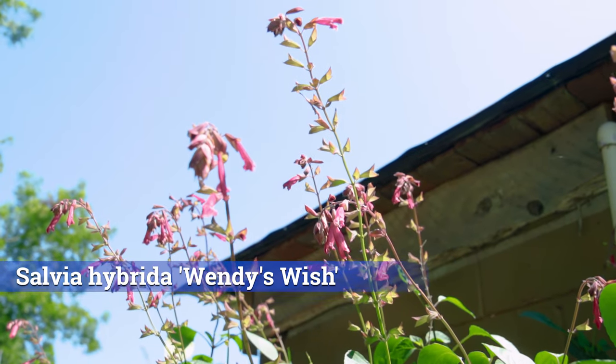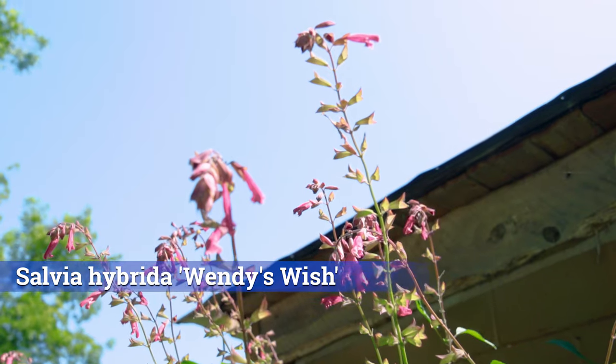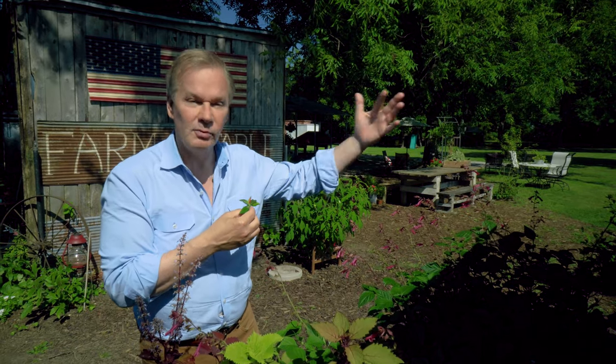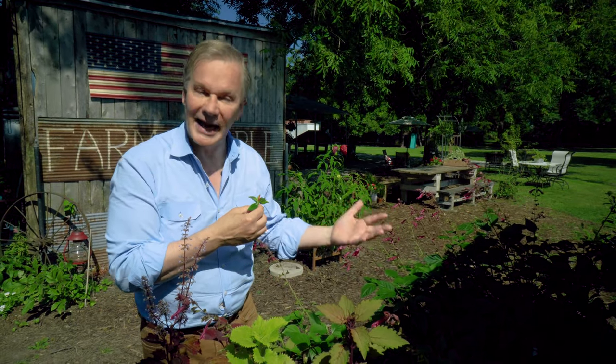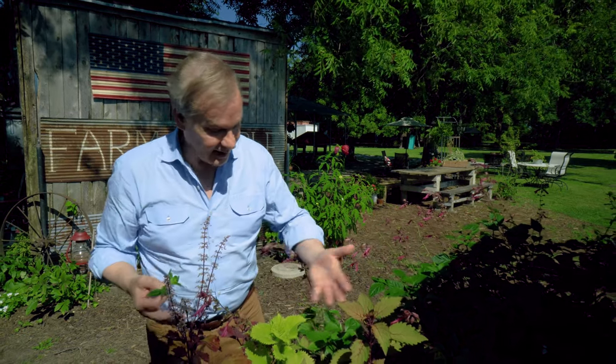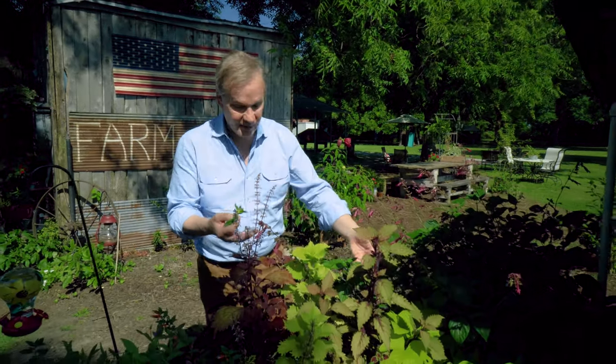Salvia here, and this will bloom right up until the first frost, so you get continuous bloom. Probably deep in the south, it's gonna be a perennial, but as you move north, it's gonna become more of an annual, but as you can see, very worth growing. And then the mixture of Coleus here, we've got three different varieties.